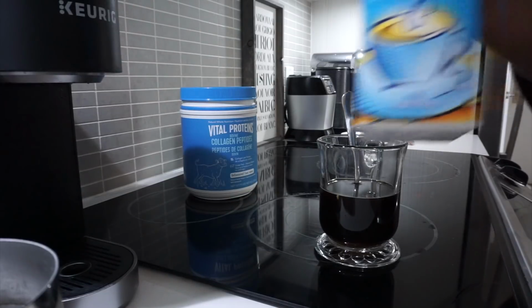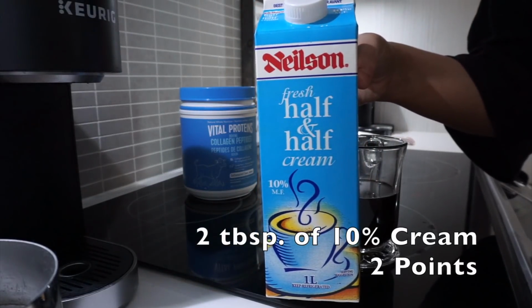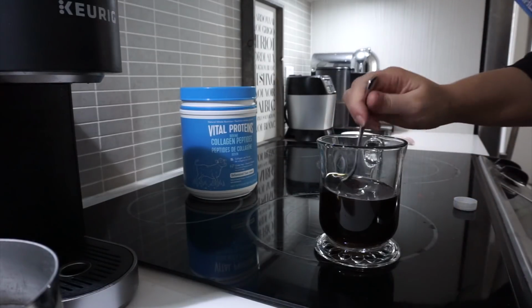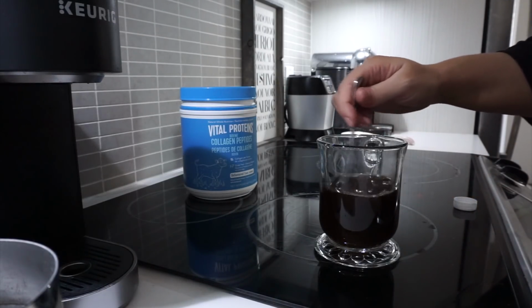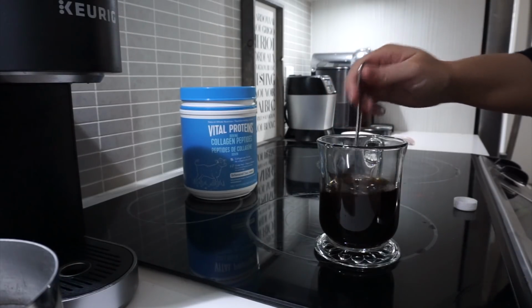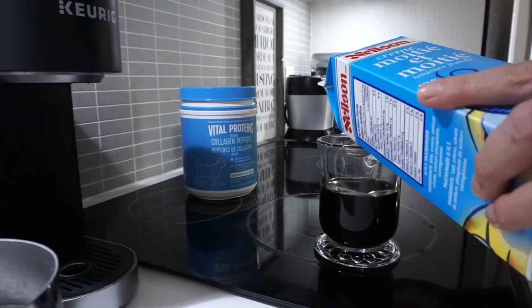And then I go in with 2 tablespoons of half and half, so it's 10% cream. And that to me just gives it a nice rich flavor. I'm just going to give that a mix up so I can make sure all of the stuff like the collagen is dissolved. And then we'll go ahead.